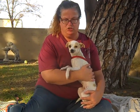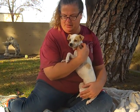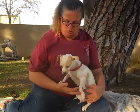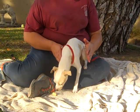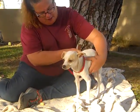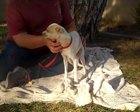Her whole demeanor, she's just gentle and sweet and mellow and just a little snuggle bug. She is the cutest little tiny girl. Everything about her, the way she walks is dainty, everything. She's just the tiniest little love. She says, see how little I am? She's very, very sweet.